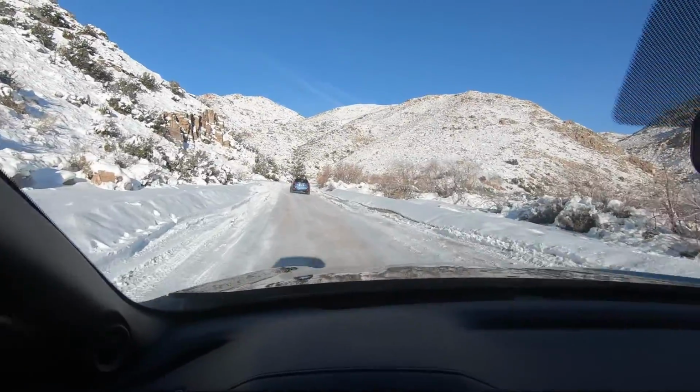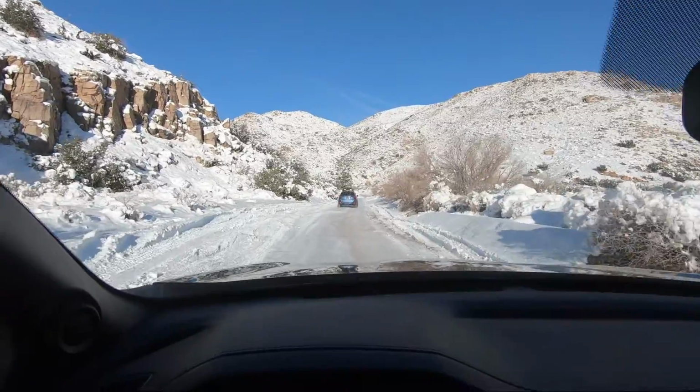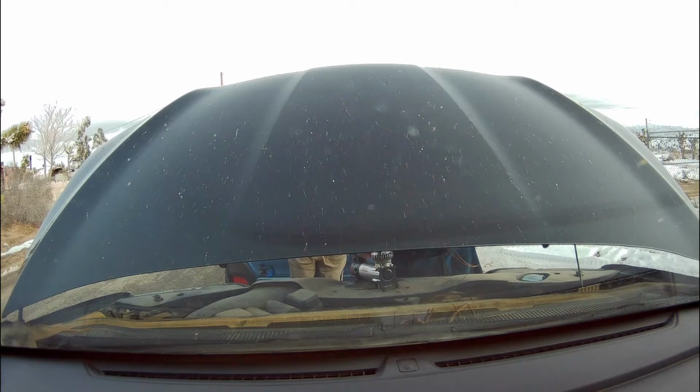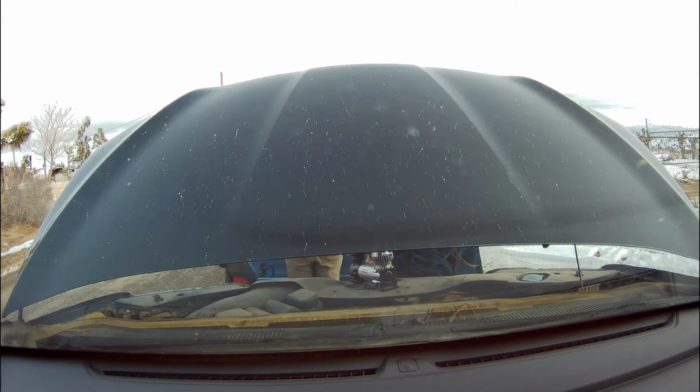Next, you'll need to choose the appropriate tire pressure. When you do snowy off-road, it's a good idea to drop down to 15 to 20 psi. Now, when you deflate your tires, you'll need the means to reinflate them. So here's tip number 3, emergency and recovery gear.